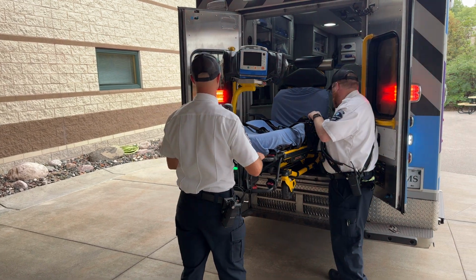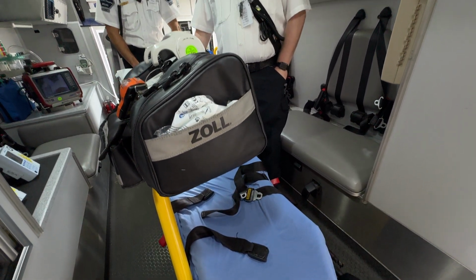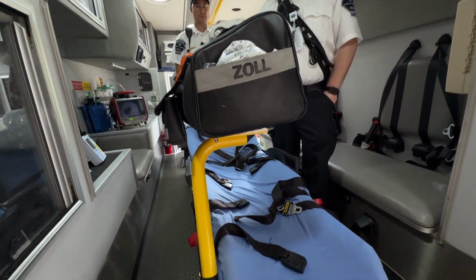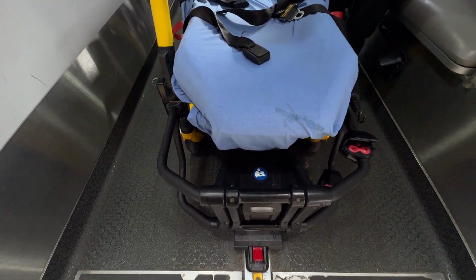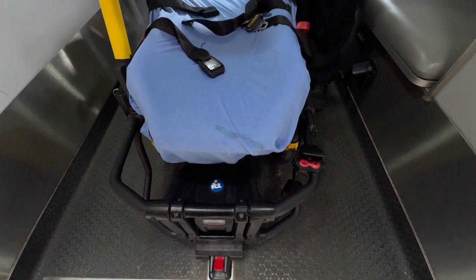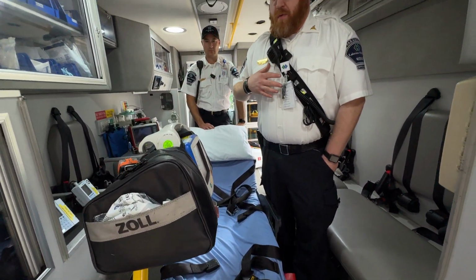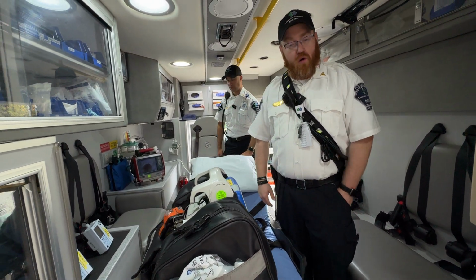So for the majority of the times that we're transporting patients, they stay on this stretcher mounted to the floor of the ambulance. It's mounted in such a way that it's extremely safe and secure. Even if the vehicle were to be involved in a significant accident, it's basically bolted to the frame of the vehicle. So this stretcher does not move when we're en route, and we're able to safely secure the patient there. Then we're able to work on the patient whether we're seated next to them or behind them at the head of the stretcher, depending on what we need to do.